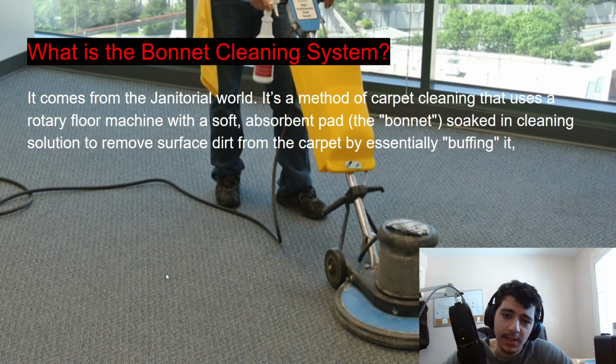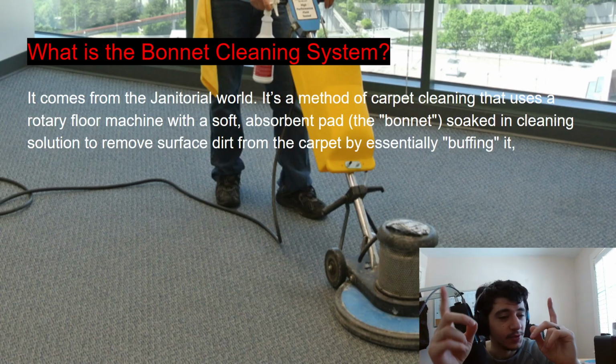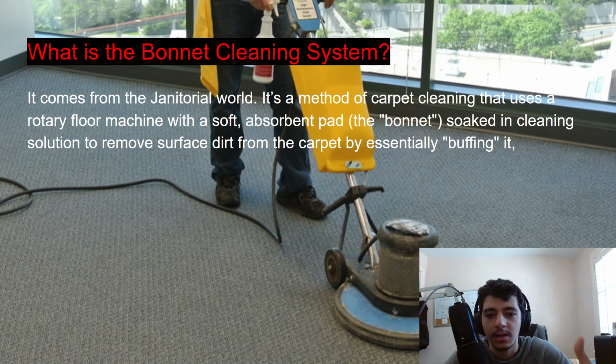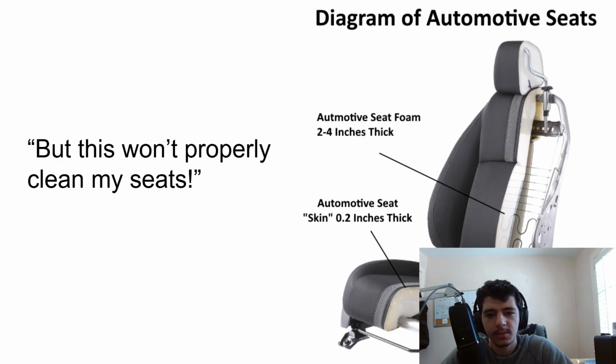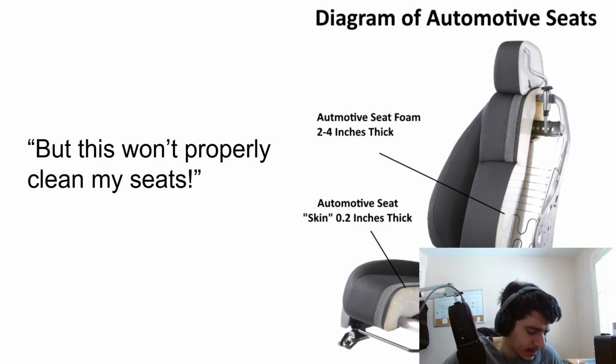But just a heads up, rotary, this is the same mechanism that is used in rotary polishers or actually your drills. If you use a drill brush for agitating, then this is the same mechanism that's used when it comes to turning around in this rotary fashion. So, I know what you're probably thinking. Latif, it sounds like it cleans the surface of the carpets or surface of the upholstery. This won't clean my customer seats properly. I want to get 101% clean. Are you sure? Let me tell you about this.